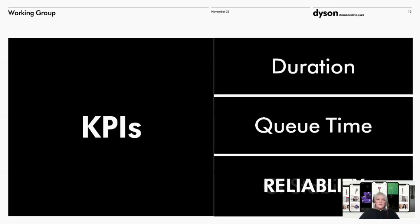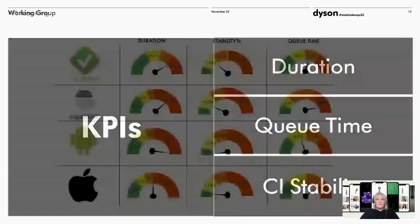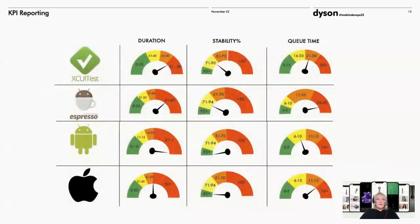And then the next one was CI stability. So this is the percentage of jobs which weren't interrupted by fatal issues with the CI itself. So what did these KPIs actually look like? Well, they looked like this. So let me talk you through that.